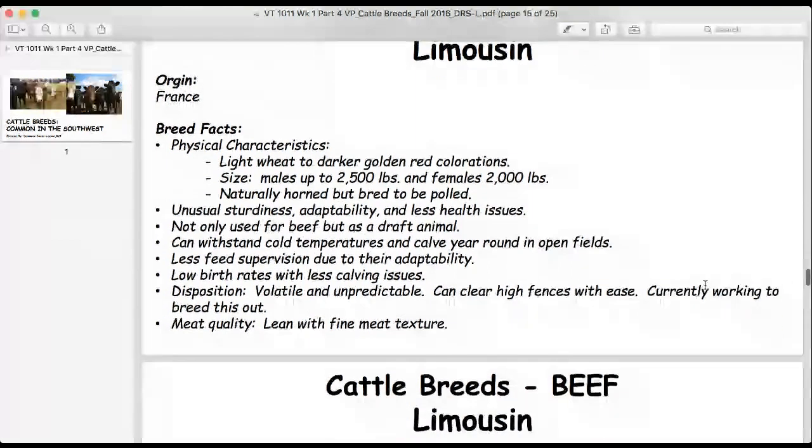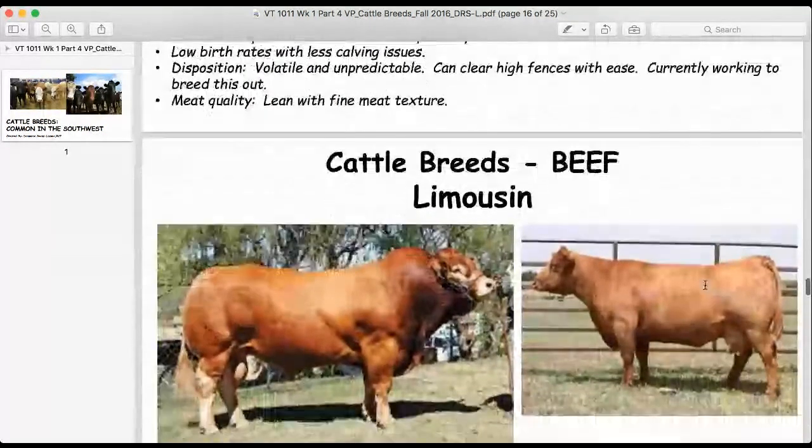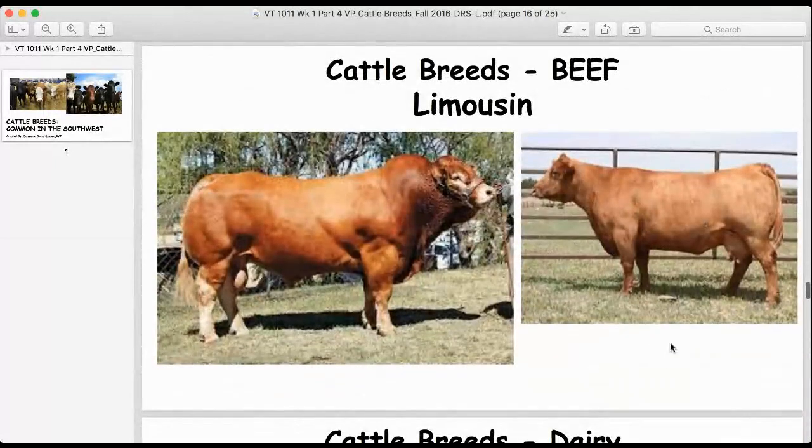Meat quality is lean with a very fine meat texture. So this is kind of cream colored. We have a bull on the left, again fairly muscular, has kind of that hump around the front of the head, very thick in the neck area, and then a cow, a little leaner look, but that cow, nearly 2,000 pounds of her, off to the right hand side. You see her nicely shaped udder. Know the difference between the bull and the cow.